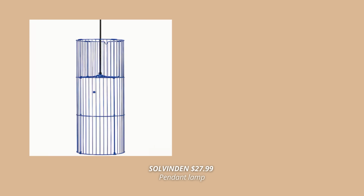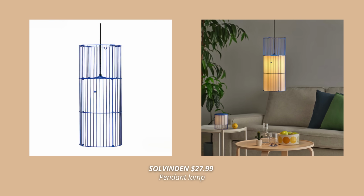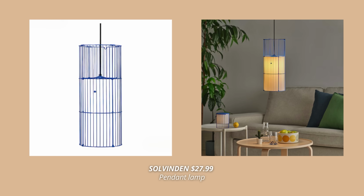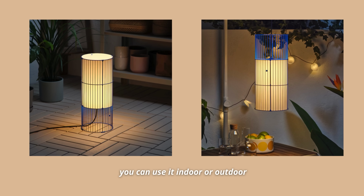Another one from that same collection and in that same style and color is this beautiful pendant lamp. This one is not battery operated, but I just love the idea that you can hang it from the ceiling as a pendant lamp. Love the color and the soft light it spreads, and it would look so good both in a living room or a balcony.